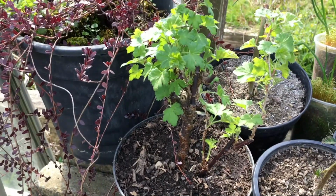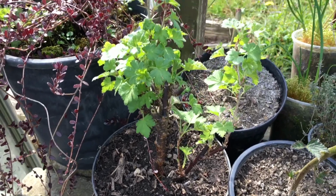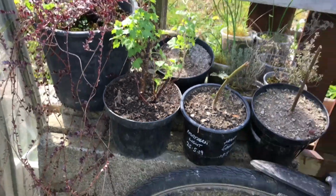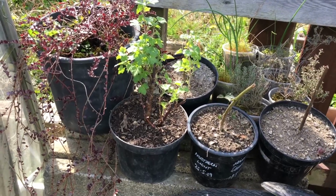I might do that anyway, because I don't want too much energy going into this branch that's doing nothing. This gooseberry, I think it's the red one, the plant I was given had rotted away a little bit, and I managed to save this, so I've put it in here. So if you're getting something you think is going to die, or you find something, just shove it in, see what happens. If it dies, it dies. If it doesn't, you have to try.